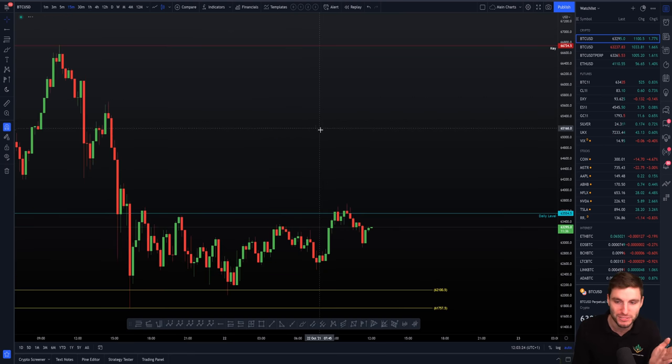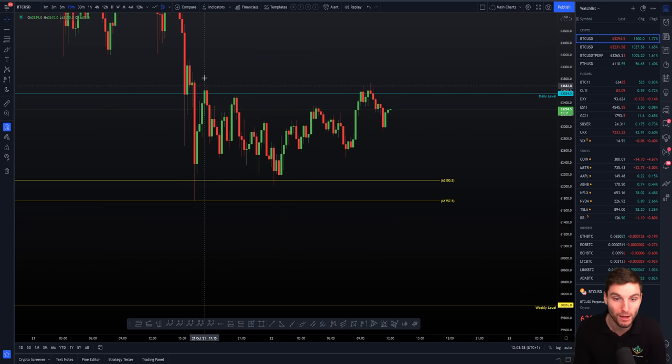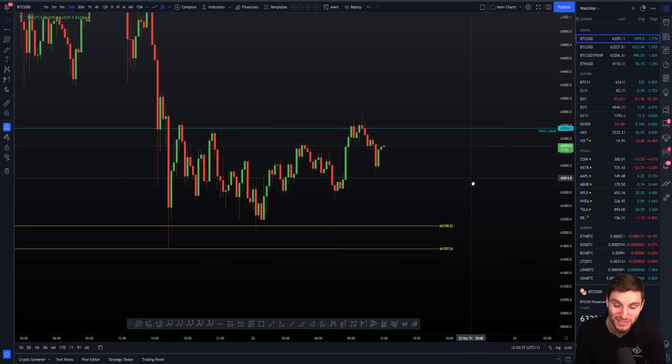If we come down to a lower time frame here, such as the 15-minute chart, we can see how the low of the CC went up to the daily, coming to backtest the top of the CC, coming back up to the daily. So what do we have going on here on the lower time frames, ladies and gentlemen?